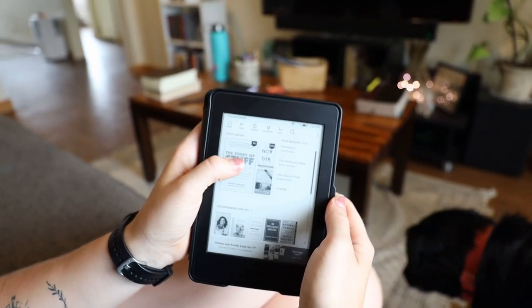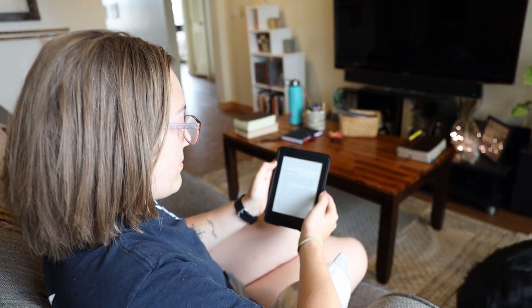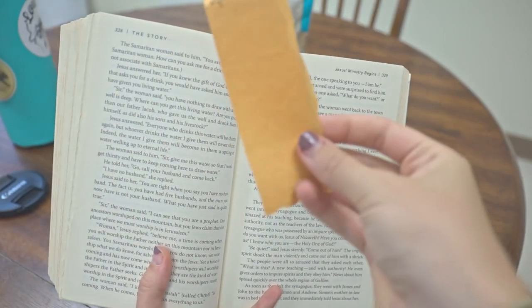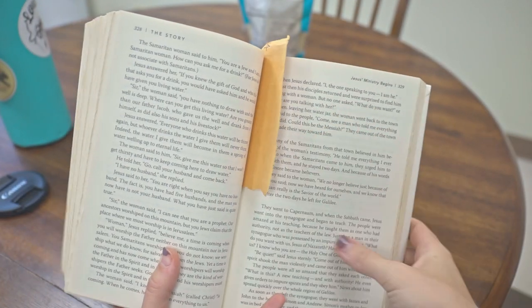I also quit buying paper books. Instead, I just buy ebooks. If I can't find it in an ebook, I try to search at my library or see if I can borrow it from someone instead. Along those lines, I quit buying bookmarks. Instead, I just use old receipts, scrap pieces of paper, things like that. A big tip though, do not dog ear your books. I mean, you can, but your books will last a lot longer if you actually do use a bookmark. Use a bookmark, but use something you already have.